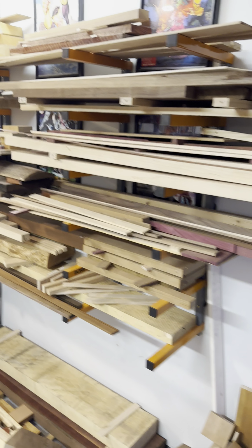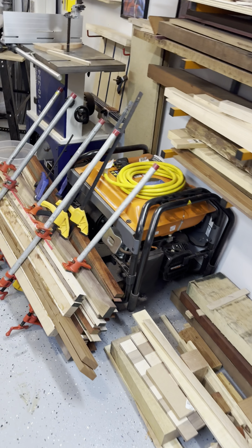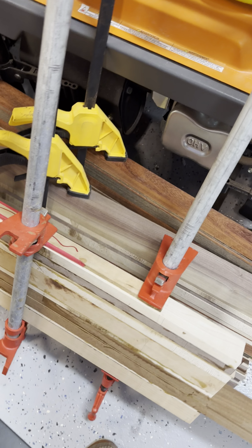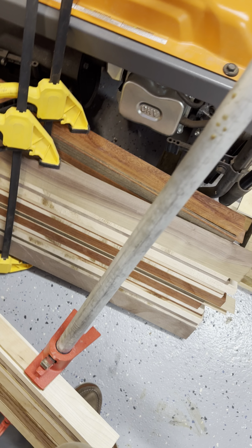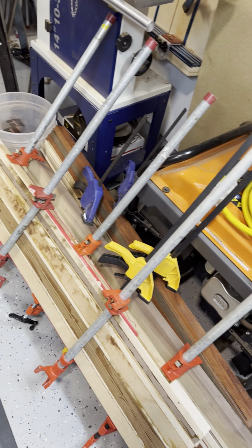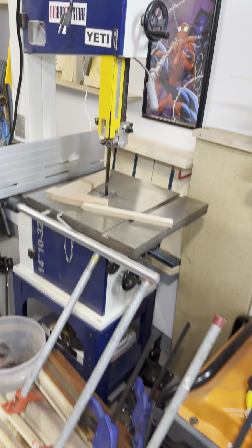We have extra wood ready to go. I have a bunch of cutting board wood cut, ready to go. This is glued up. That is all glued. Those are not. We have to get through that. I have a broken shoulder, so I can't lift it. That's another story for another day.